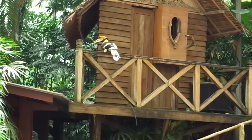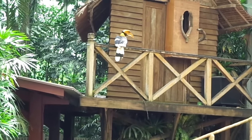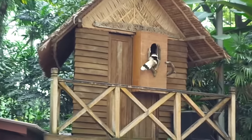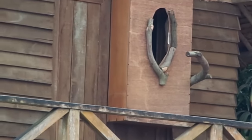Now, Vicky will check out the nest box. There you go. Okay, if she really likes it, she will go on in. Just checking it out. Oh, in she goes.